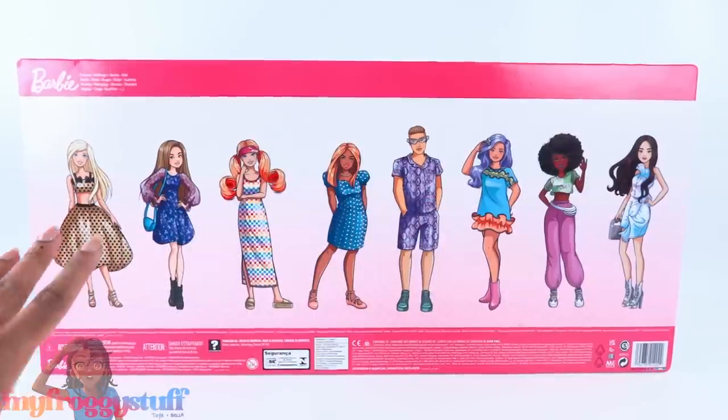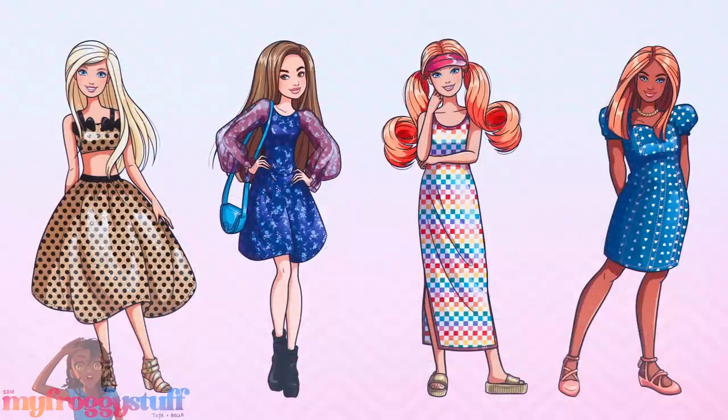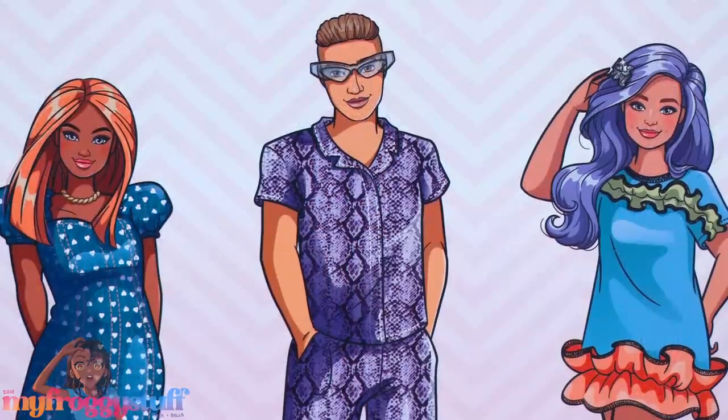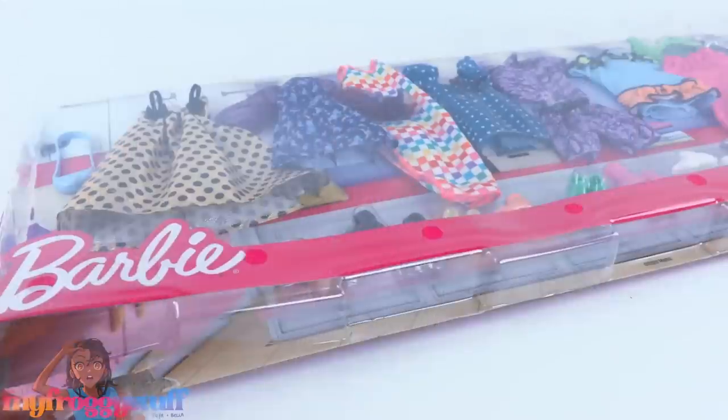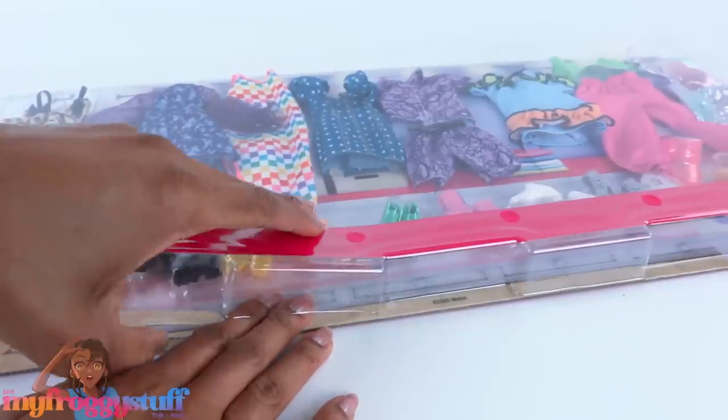On the back of the box, there is an illustration of the dolls wearing the fashion, giving us some ideas on how we might want to mix and match the pieces. And there's something for the guys, too. Let's get everything out of the box for a closer look.